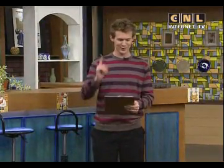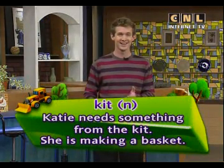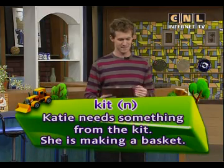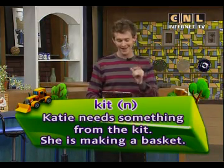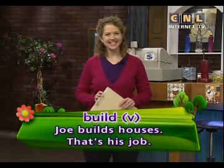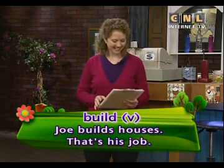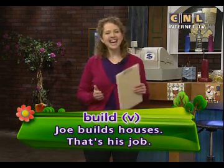The first key word is kit. Katie needs something from the kit. She is making a basket. Our next key word is build. Joe builds houses. That's his job.